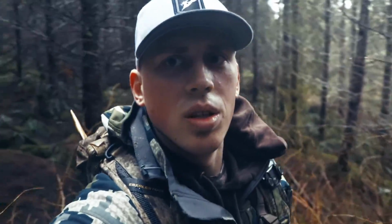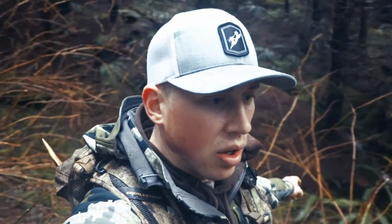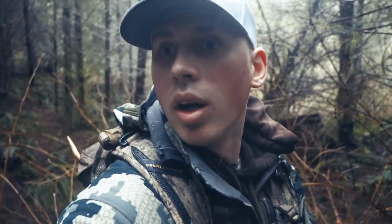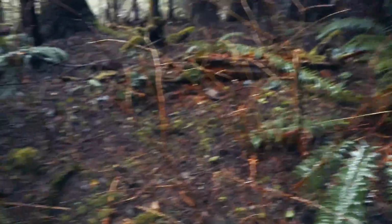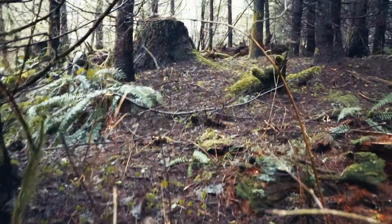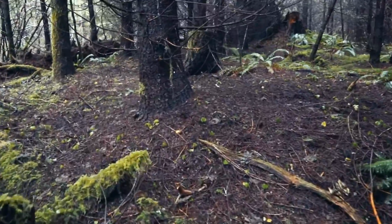All right, guys, got some good news. Came across this creek right here. Was looking at all the elk bones in it. Elk bones everywhere in here. Coming up this draw. Sorry for the close-up of my face. Coming up through here and saw it instantly. Knew exactly what it was.